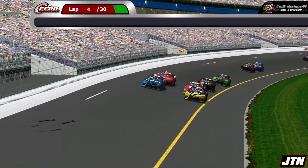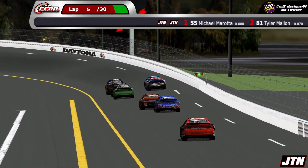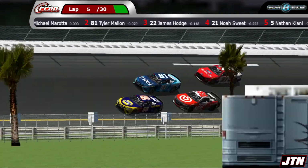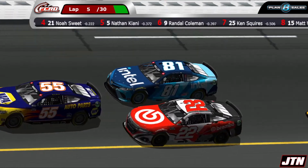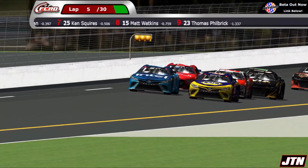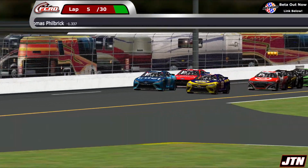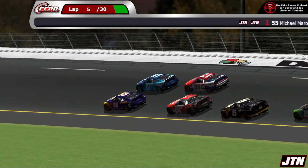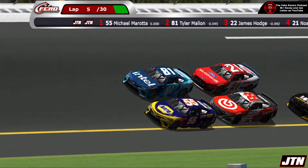Mikey Murata leads that lap, but now the 81's going to get a push from the 21 right behind him of Noah Sweet. Not going to be enough, though, to get side by side with the 55. Now, side draft doesn't work like it does in the real world here in NR2003, but there's definitely a psychological aspect to it. Look for Malin to start hugging that 55, especially as we get into the later stages of this race. They're side by side down into 3. Murata going to get the advantage, but Malin going to have a good run off the corner, I do suspect.